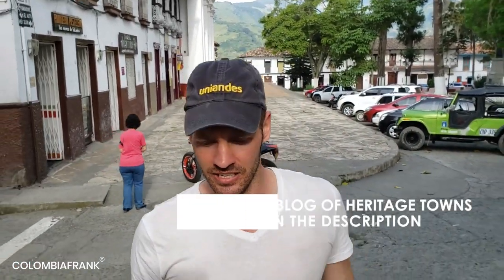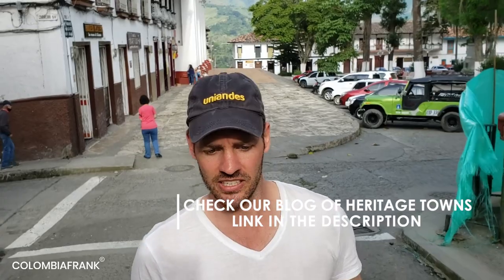Salamina is one of the heritage towns of Colombia, so it's in the club with Barichara, Villa de Leyva, Jardín, Santa Fe de Antioquia, and also Guaduas and Chiquinquirá I visited during that travel. And as you can see, it looks very nice.